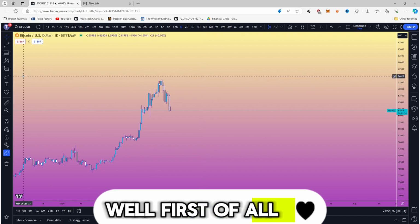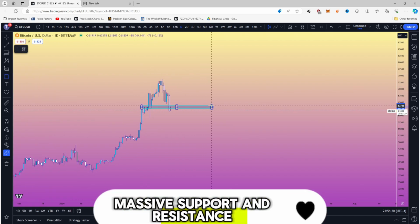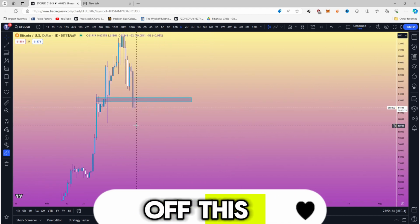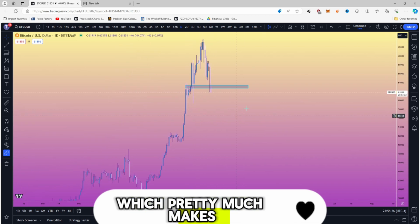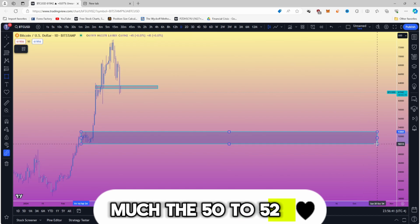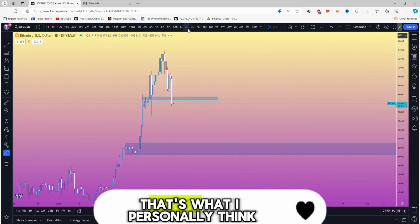Well, first things first, I see a big, massive support and resistance here, right? And I can tell that we're pretty much rejecting off this, which makes me believe that we are going to go to the 50 to 52K zone personally, right? That's what I personally believe.